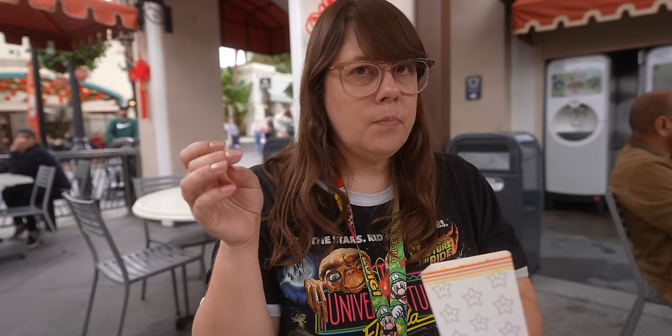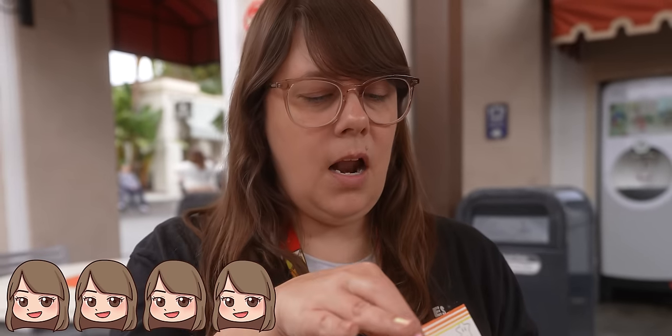Yeah, this is good. Wow, super buttery and salty, actually. It's been a long time since I've had theme park popcorn. Wow, this is really salty. But I love salt. And this, unlike the other items, isn't $13. Yeah, this is $7, so a little bit cheaper. I'll give it like a 4 out of 5. Why not? I feel like they should just... I love glitter.